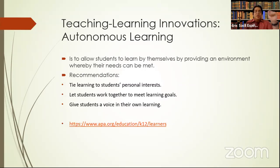But the third one: give students a voice in their own learning. Give them a choice. Let them take charge of their learning. At the end of the day, we want to trust them, right? They need to feel that we teachers, that parents, trust them. That's what positive expectation is all about, right? We let them know that we trust them, and when they feel it, and when we are sincere, they will do it. Okay, hopefully they will do it.